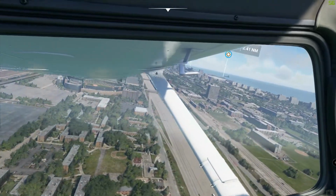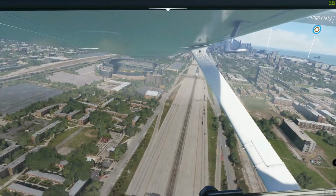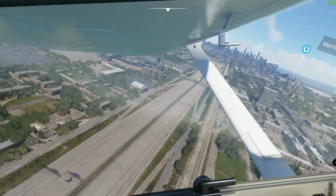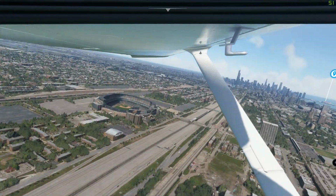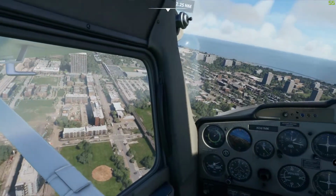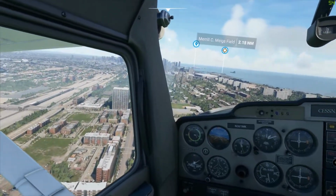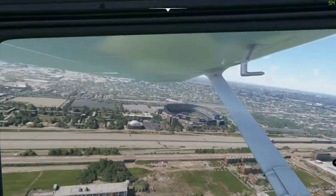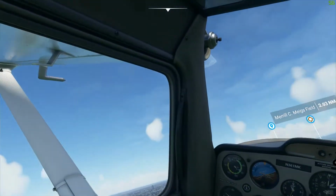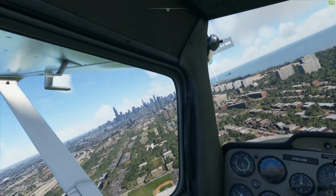That's a good looking park in the game. And none of this is handcrafted, I don't believe. Surely that must have some kind of handcrafting going on in parts of it. Other than the handcrafted you have to pay extra for. Or they got one heck of an AI generator for this stuff. Amazing.